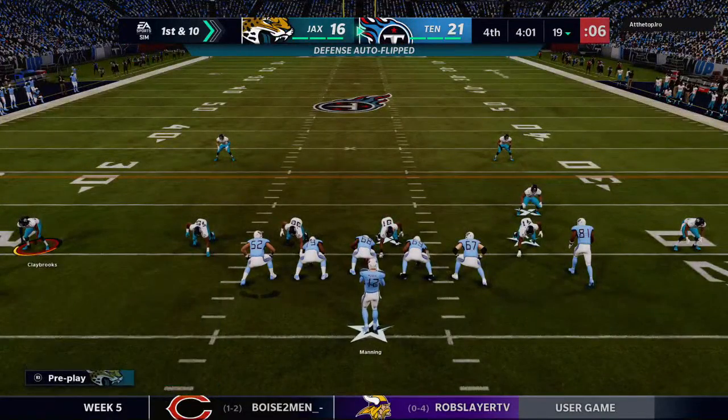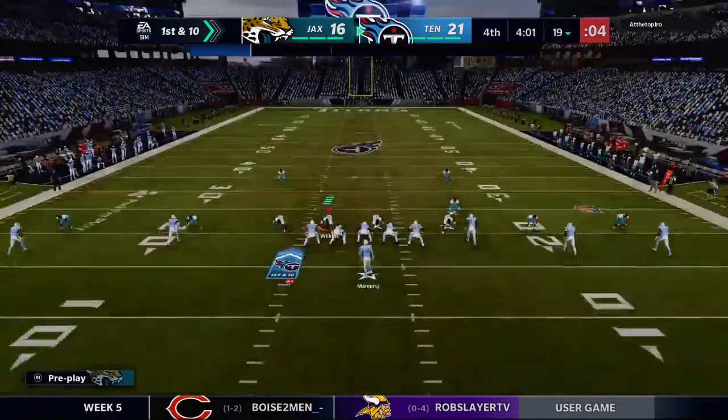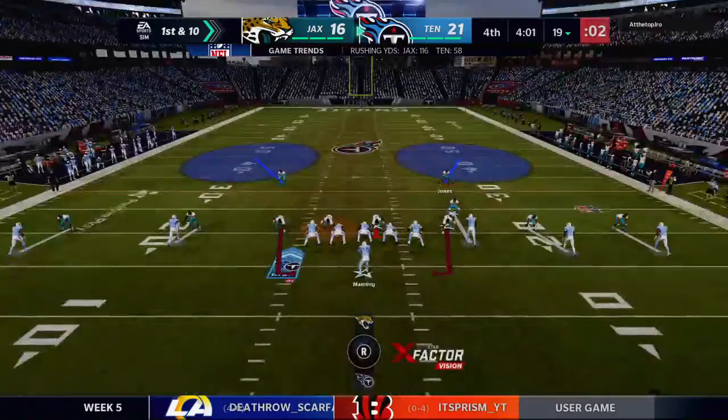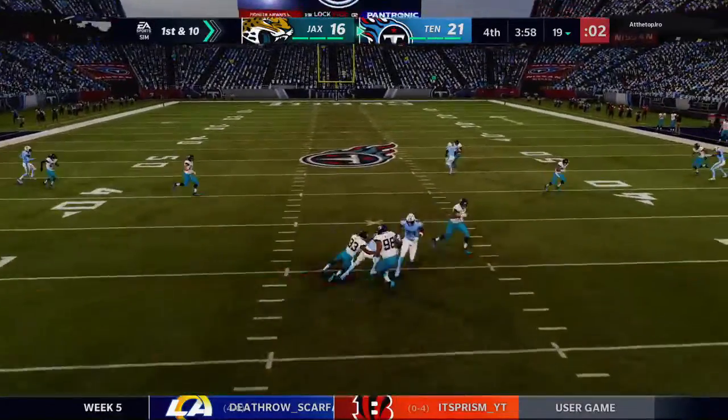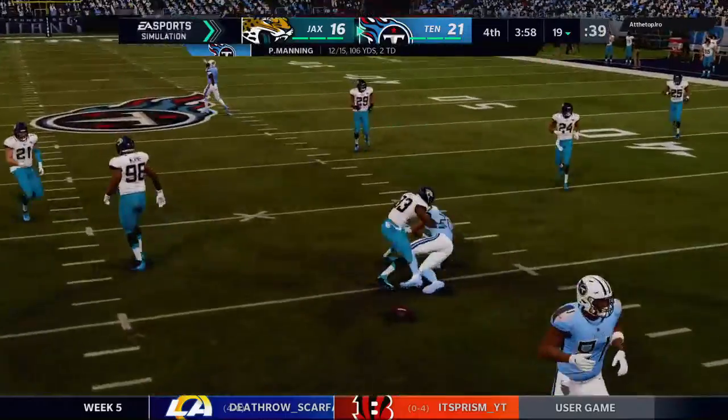The Titans offense set to begin the drive. They're holding on right now to that slim advantage in a one-score game. And you hear a lot about 2-minute offense and 4-minute offense. Obviously, the 4-minute offense applies here. How do they run that effectively?